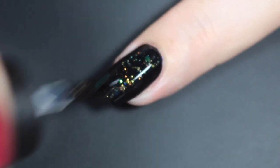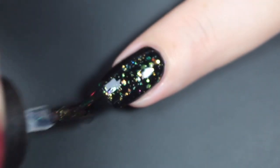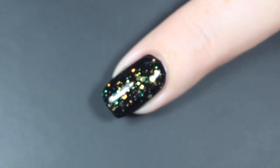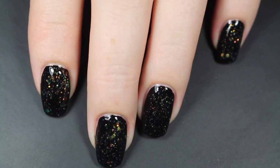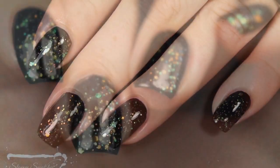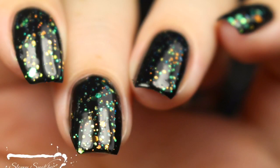This is my favorite combination. I really liked it over the dark blue and purple of the cream collection as well. You get just a full variety of all of those shifts. So here's a look at that completed mani at just 1 coat over black underneath artificial lighting, and this is my final swatch photo at an angle under that same lighting.